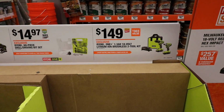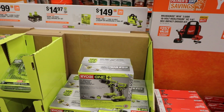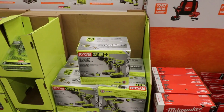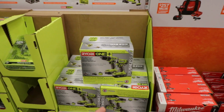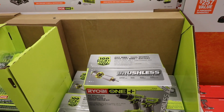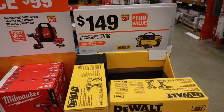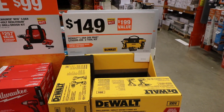Okay, here we go, you guys. This is a decision time. $149, right? Ryobi, 1.3 amp hour, 2-piece kit. We're getting an impact driver, and we're also getting a drill and a tool bag and a charger, right? But for $149, you can also get this DeWalt kit with the same battery, but non-brushless.